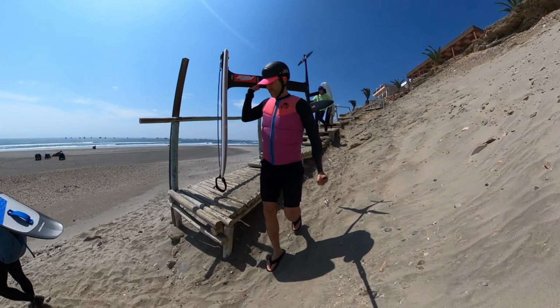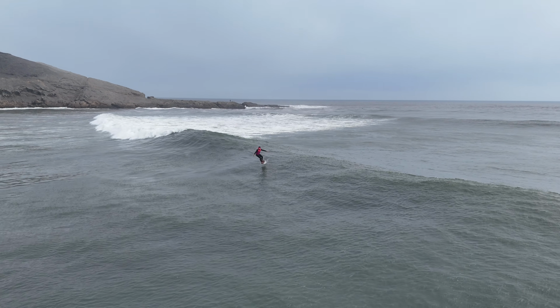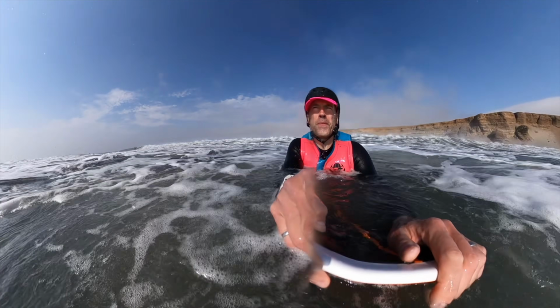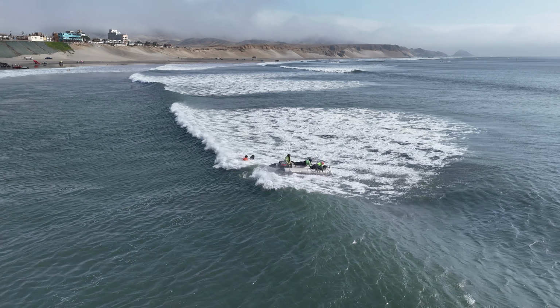It took me some time to get used to these speeds. A helmet and a vest are non-negotiable. And my wetsuit kept me warm as I floated waiting for the boat to tow me up after every wipeout.